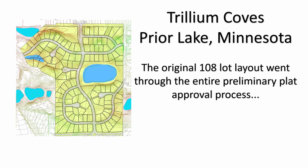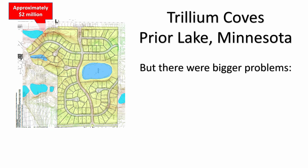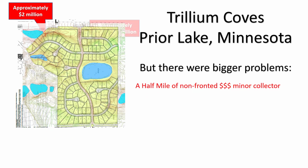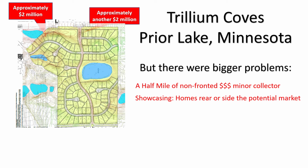The original 108 lot layout went through the entire preliminary plat approval process, and then it was abandoned when the engineer's estimate for the earthwork was $2 million, adding about $18,500 per home. There were bigger problems. A half mile of non-fronted minor collector, which is approximately another $2 million, showcasing sides and rears of homes to the marketplace.